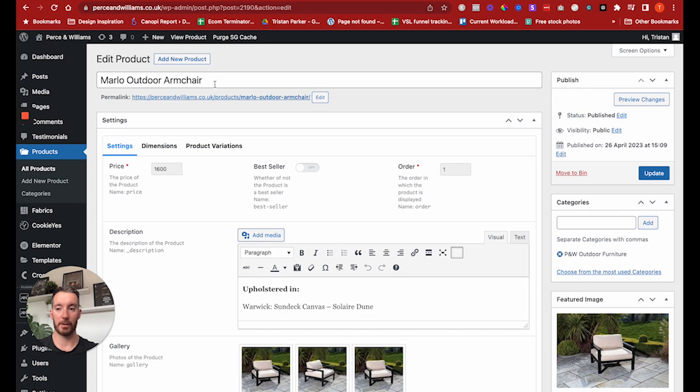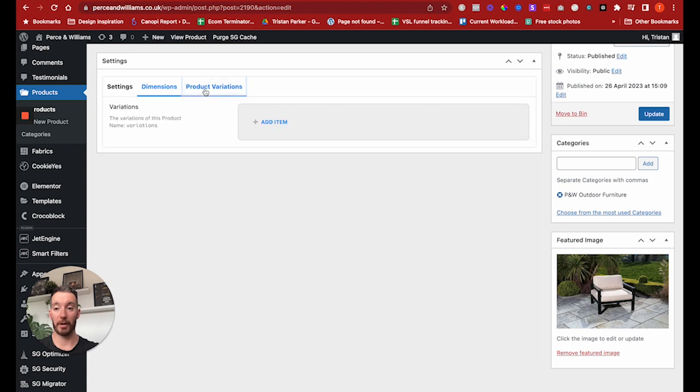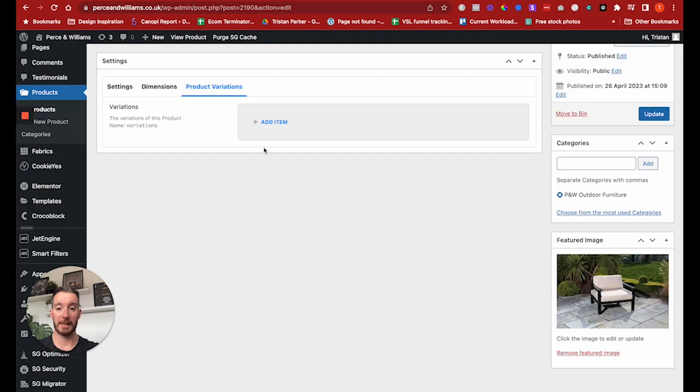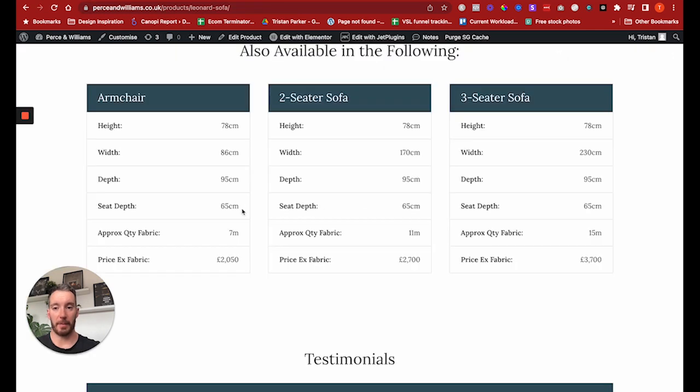We've visited a single product here. We've got all of the options that we need to complete when adding a product to the site. It's very easy for us to switch over to the dimensions, and we can add additional items if we need to here. And if product variations do exist, such as they do on this sofa, we've got product variations here. It's very easy for us to add product variations, give it a title, put the details in, and then have those appear on what we call the front end of the site as well.